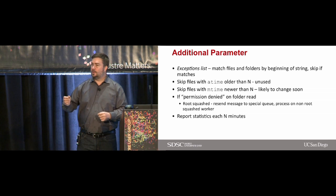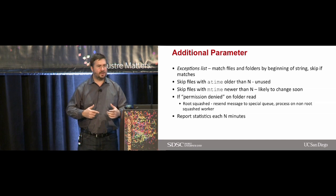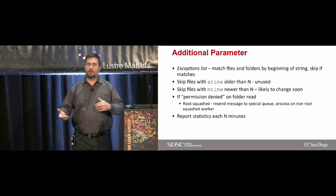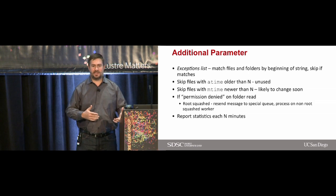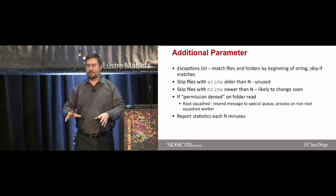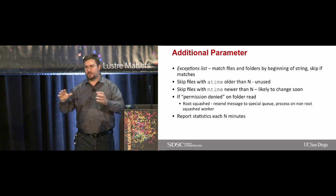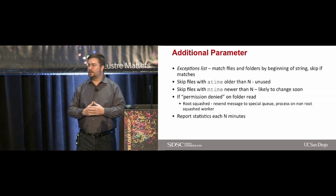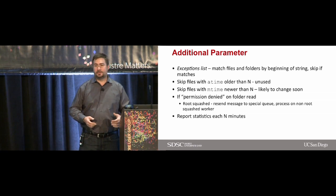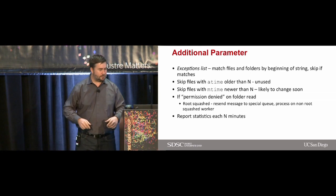We also can avoid recently changed files because you don't want to copy files unnecessarily. So if the file is newer than a day, we'll leave it sitting around and wait to see if it stays. Maybe it's just a temporary file. And likewise, as we were doing this migration between older storage to newer storage, but preserving the file system, we could implement a purge. So one of our clusters has a 90-day purge policy. So if your data was older than 90 days, it didn't get moved.